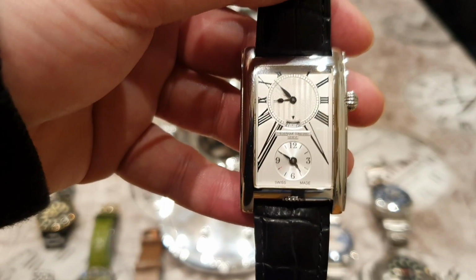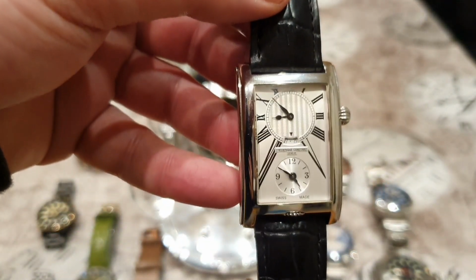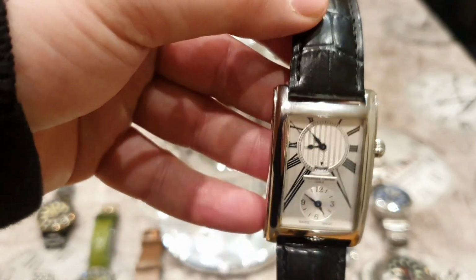Please excuse my croaky voice. I have a little bit of the man flu, and I just thought I'd crack on and make good use of my time. But anyway, that's one of the watches that I'm going to be wearing this month on a monthly basis.